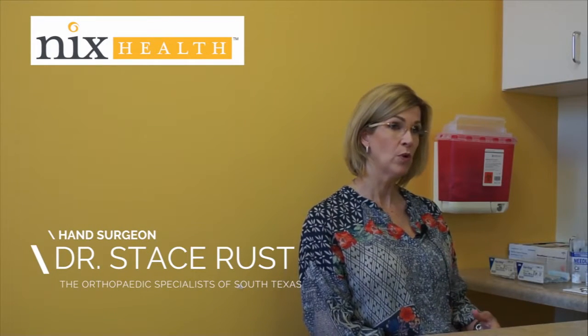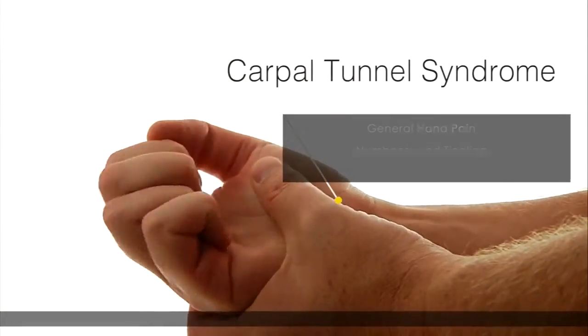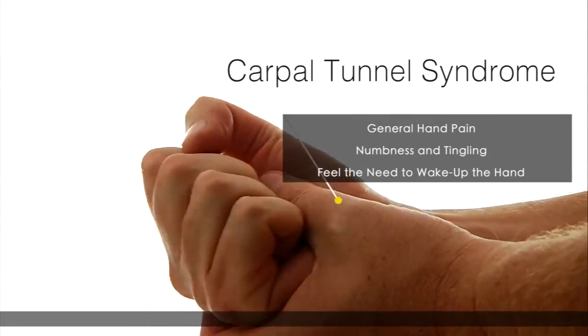One of the most common things that I see a patient for is generalized hand pain, or a patient coming in with numbness and tingling that's new to them. Carpal tunnel syndrome is very common. It's one of the most common things I see. A patient has pain, numbness and tingling that wakes them up at night.